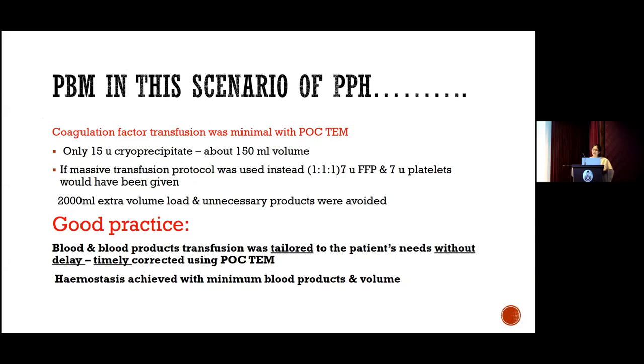Now you saw that we gave only 15 units of cryoprecipitate to this patient, and that was the need actually. None of the other factors are needed in this patient. So when we look at that, we have given the necessary blood product with a minimum volume. Now say if we had followed the massive transfusion protocol, 1:1:1, minimally we could have given 7 units FFP, 7 units platelets, amounting to more than 2000 ml, right?